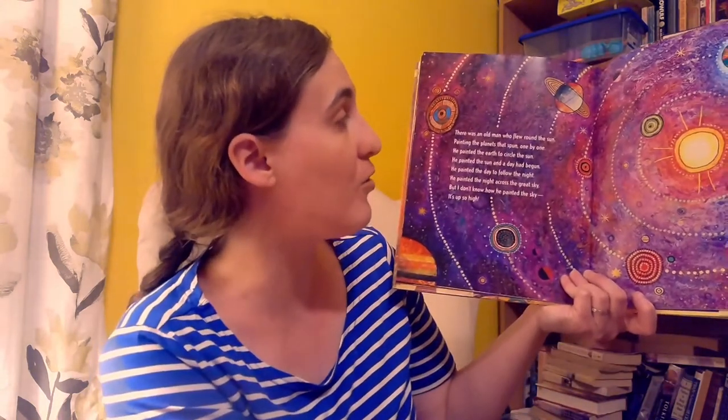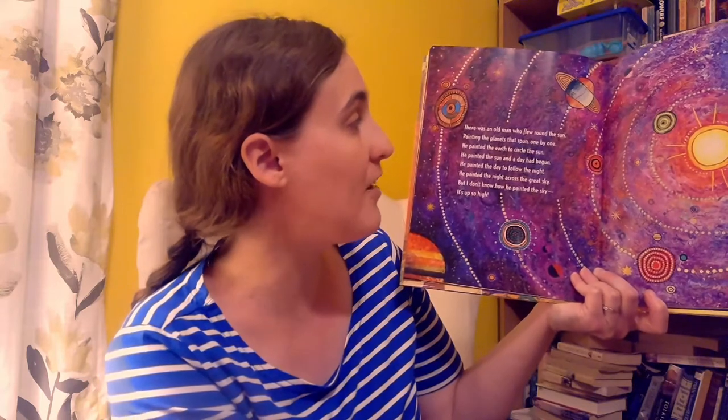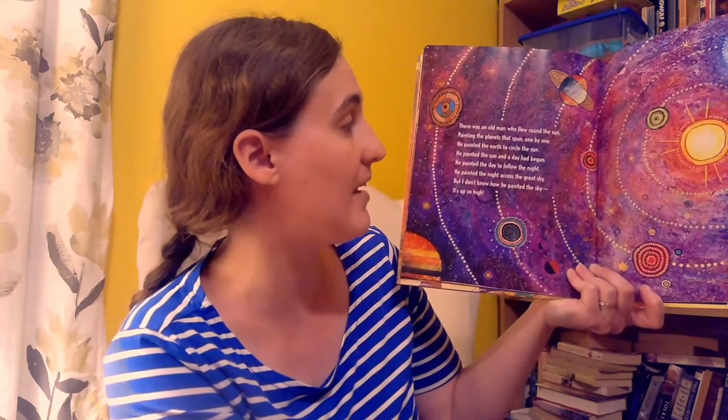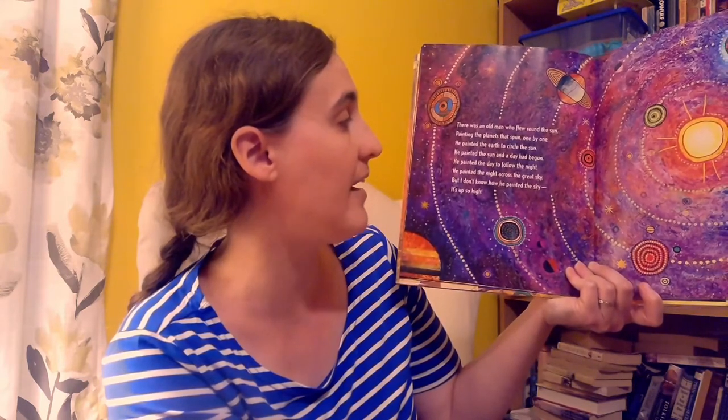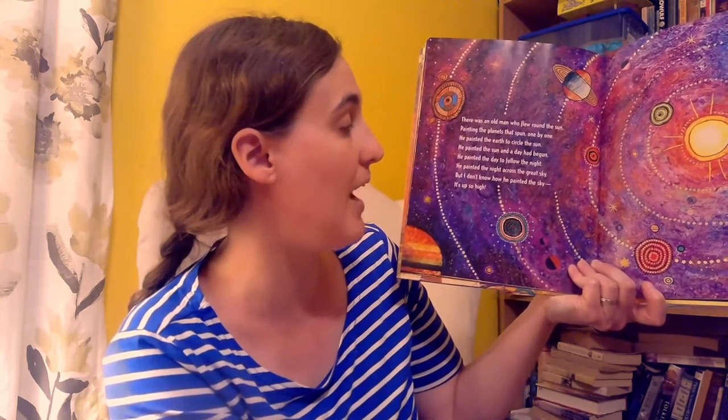There was an old man who flew around the sun, painting the planets that spun one by one. He painted the earth to circle the sun. He painted the sun, and the day had begun. He painted the day to follow the night. He painted the night across the great sky. But I don't know how he painted the sky. It was up so high.